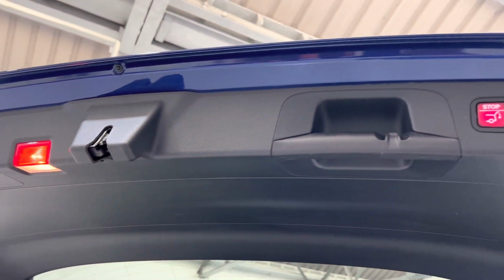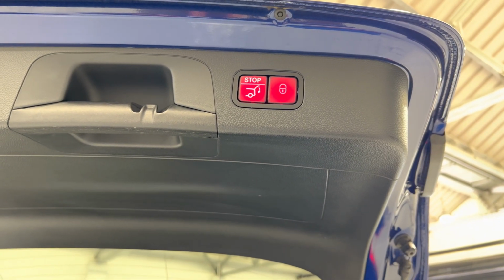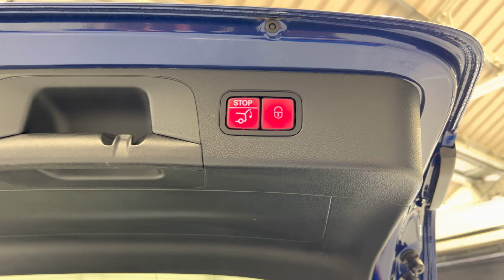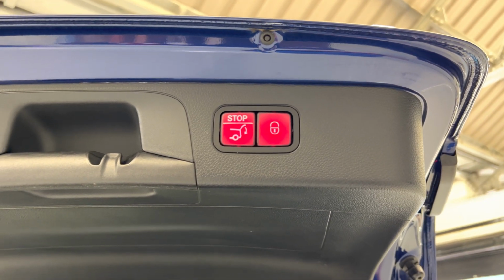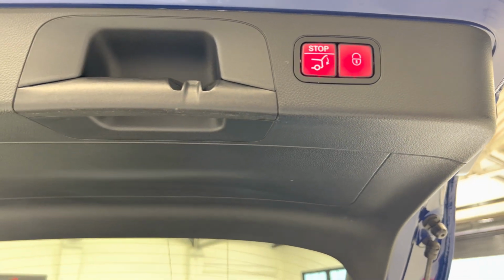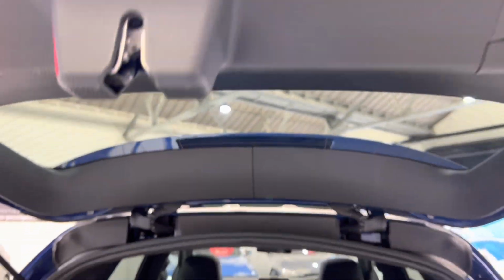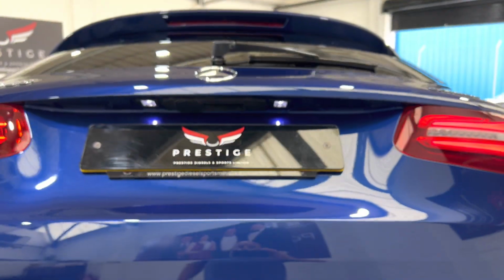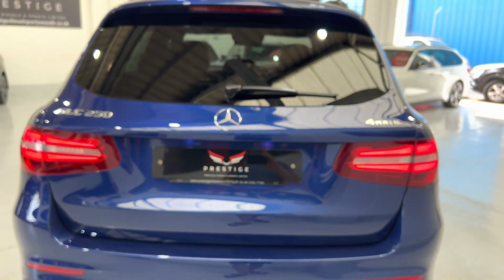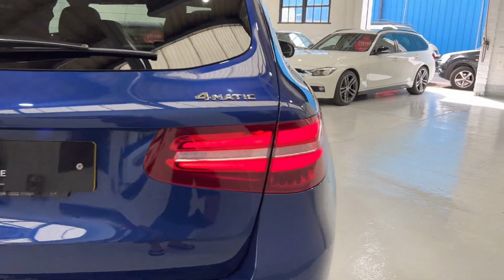And some lighting, some handles, and because we've got the keyless entry, we've also got the additional button, that lock button, so we can lock the car up by pressing that one and it'll put the boot down, or press the other one. I will try. Yeah, I've just swept my foot underneath and down it comes. So that's the boot down.